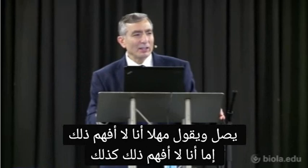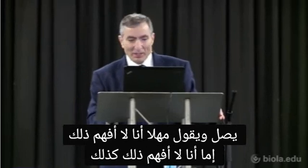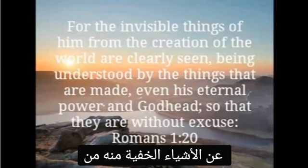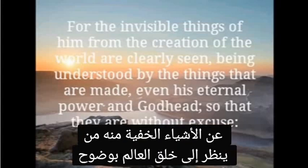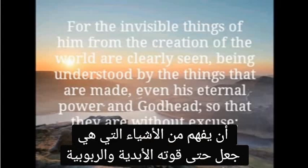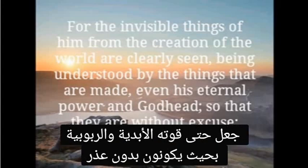I don't understand it. So does science make faith obsolete? Not for me. For the invisible things of him from the creation of the world are clearly seen, being understood by the things that are made, even his eternal power and Godhead, so that they are without excuse.